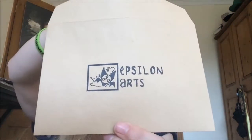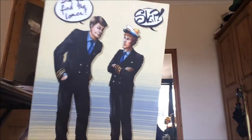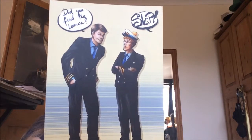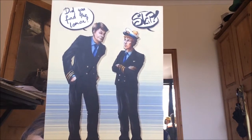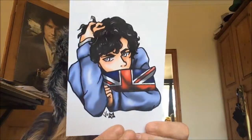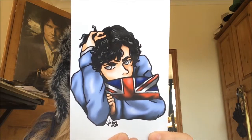In here, I bought some pictures. I think they're from different places. There's one that's not from there, but it's Cabin Pressure, and anyone who's a Cabin Pressure fan is automatically my best friend. And from these people I got this. Look at it, it's so cute.